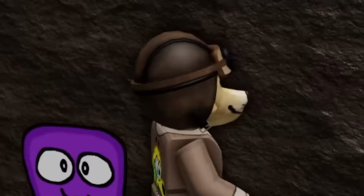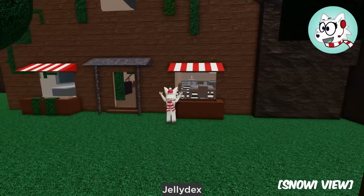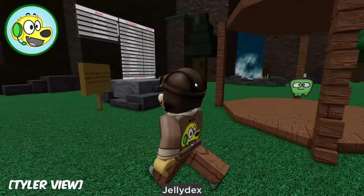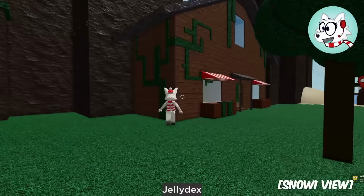Oh, I got the purple jelly. Is it grape jelly? I'm determined to get it. What's down here? It's purple flavored jelly. Hey, Snowi, since I rejoined, I'm going to go back to that one place, the ghost island or whatever, so I get the wrench that was over there. Okay, I'm gonna keep trying to get this purple jelly.